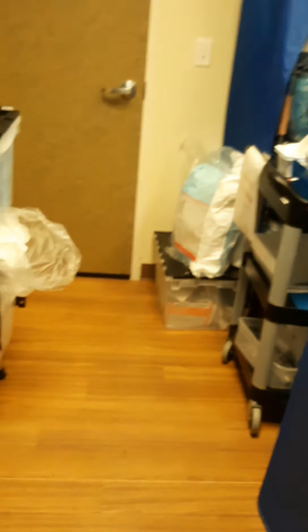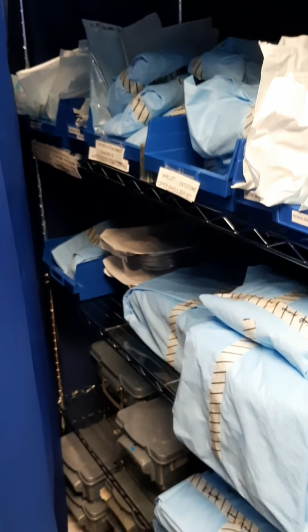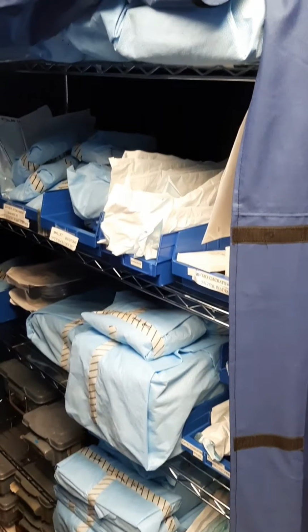After the instruments are cooked, they get placed into storage, and this is what storage setup looks like right now. It's a little bit of a mess because of the COVID-19, but this is what storage is.